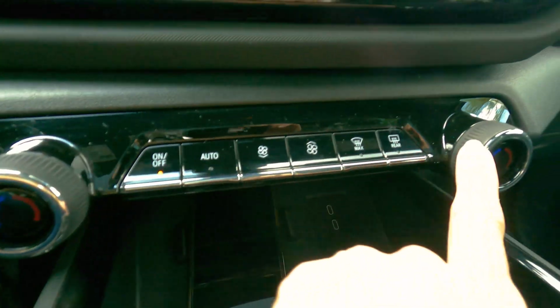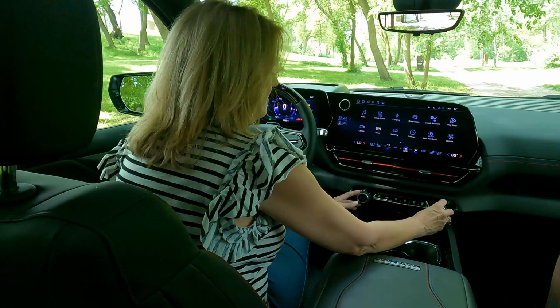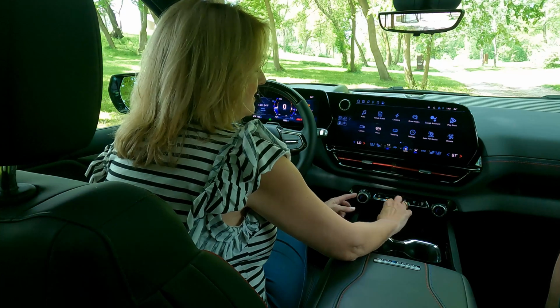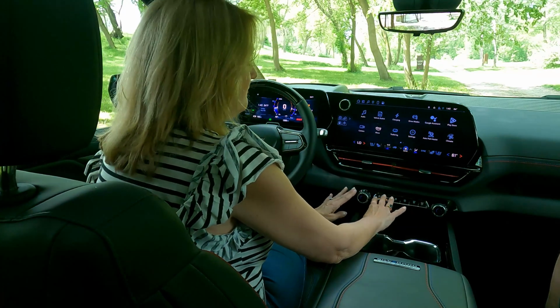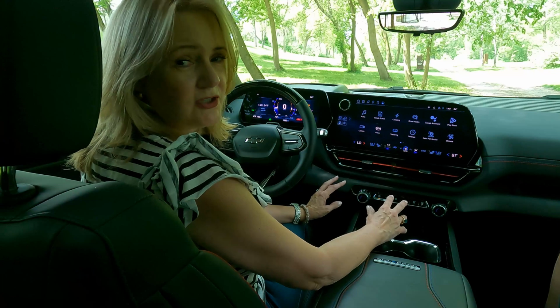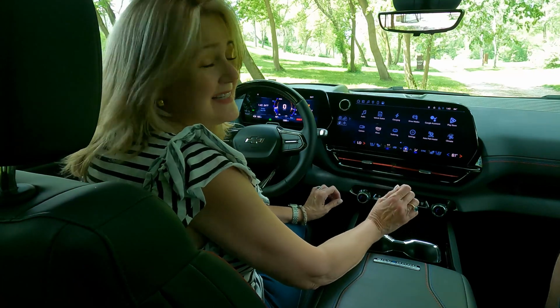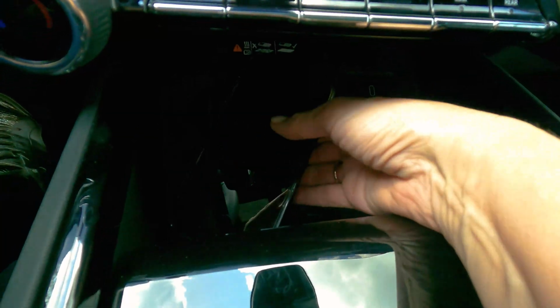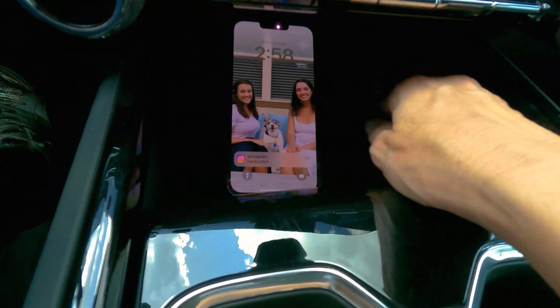I also like that they added a volume button here, a volume dial there, and then our climate controls are down here. And these are our temperature dials, and then the fan speed is here. So this is phenomenal for being able to get your air conditioning really quickly, which is something I really needed today.